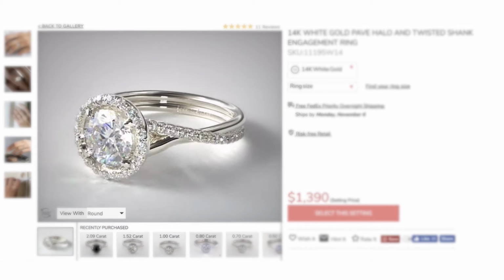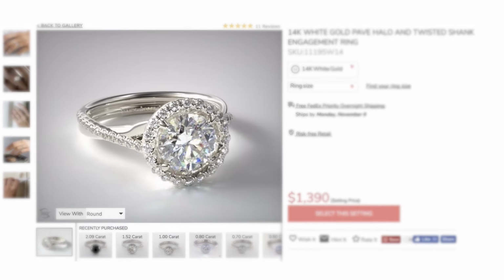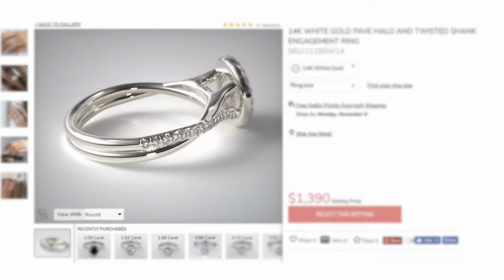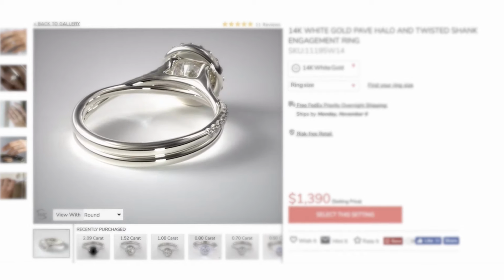So first, let's talk about how to decide on what style and setting your engagement ring will be. Picking a setting depends largely on the wearer's personal preference. For example, the halo setting is made up of smaller diamonds circling a larger center stone. This setting can be hard to clean, even harder to resize, and a wearer with an active lifestyle runs the risk of losing the smaller diamonds. In the midst of buying an engagement ring, these are the details that most people tend to overlook.